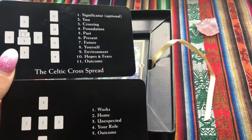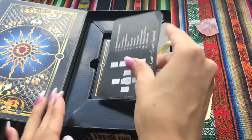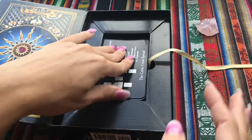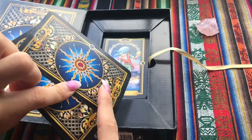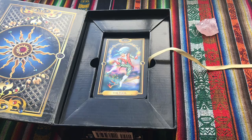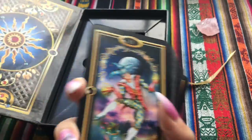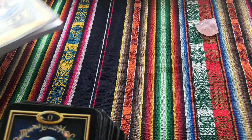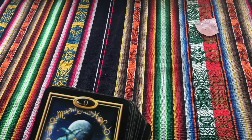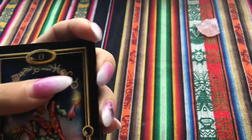The first two cards that it comes with are just these example spreads that you can do: the Celtic Cross, which is extremely traditional, or you can try this daily spread. I just leave those at the top, usually like this, so when I do have my deck, they don't get mixed up. Usually I have all the cards faced this way, so they're not being exposed. But for the purpose of this video, I did organize them all in order, and it comes with this little thing. I'll close up the box here, and we're going to go through each card so you can see exactly what it comes with.